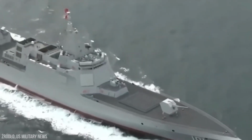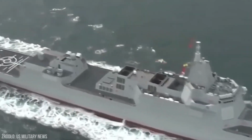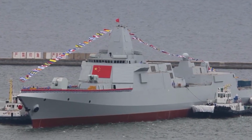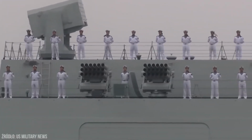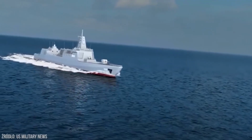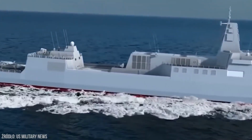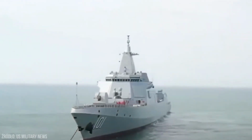The first ship of this type made a public appearance during Parade 70, the anniversary of the founding of the People's Liberation Army Navy, which took place in April 2019. Each Type 055 ship has a hull 180 meters long and 20 meters wide. The gas turbine drive gives it a maximum speed of up to 30 knots.